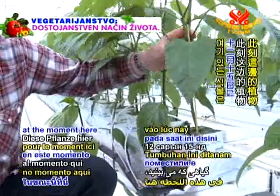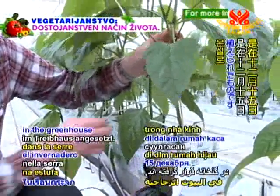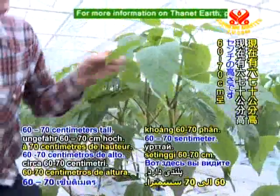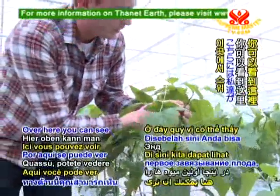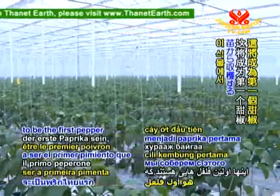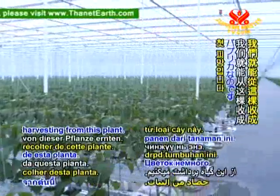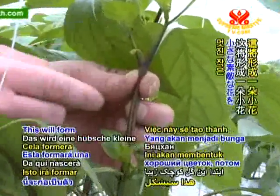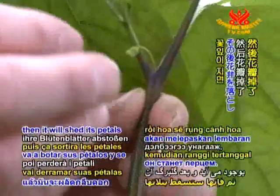So this plant at the moment here has been put in the greenhouse on the 15th of December. Right now it's about 60 to 70 centimeters tall. Over here you can see the first fruit set, as we call it. This is actually going to be the first pepper we're going to be harvesting from this plant. The flower is actually bending down a bit. This will form a nice little flower, then it'll shed its petals and become a pepper.